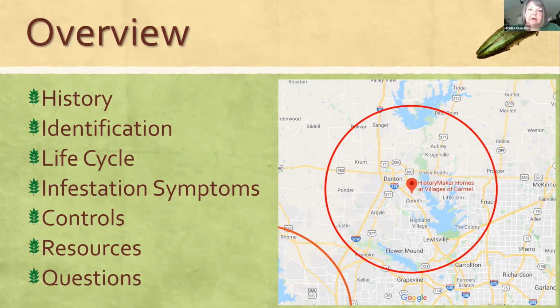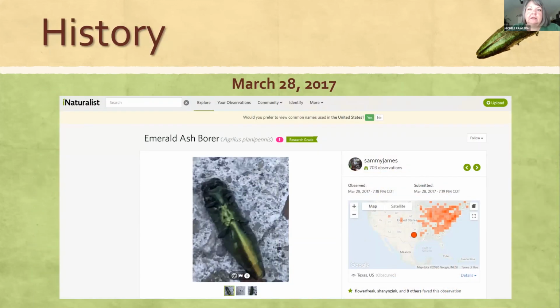I thought I would start the presentation considering that we had an iNaturalist BioBlitz last week and that we're in the identification phase. I thought I would start at the beginning really of where emerald ash borer in the Metroplex started, and that really is here with this iNaturalist observation that was taken on March 28th of 2017. Some of you may know the story, but I think it's fascinating, so I thought I would retell it. A young man, 10 years old, named Sam Hunt, found a green beetle in his backyard, and he put it on his driveway to take this picture and do this observation.